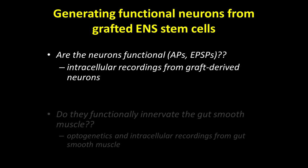So this is very exciting. We're getting migration, proliferation, and differentiation, but we really want to know, are the neurons that we're generating from our stem cells following transplantation, are they functional? And to do this, Jamie Fung, our collaborator at the University of Melbourne, performed intracellular recordings from the graft-derived neurons.